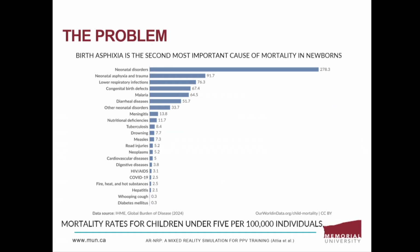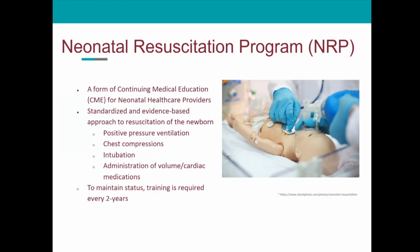As I mentioned before, one of the biggest problems in neonatal intensive care units is the problem of birth asphyxia. Every year, more than 2.4 million babies die shortly after birth because of birth asphyxia. It's actually the second most important cause of mortality in newborns, so that's a serious problem worldwide. If you add the numbers, it becomes a very large tragedy.